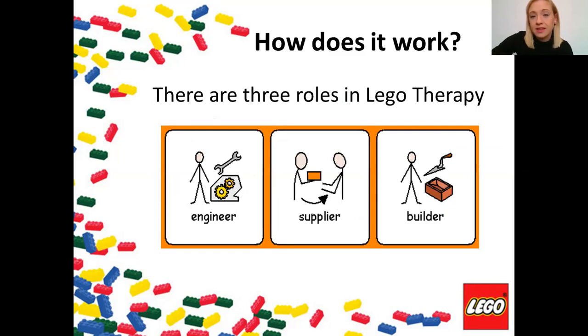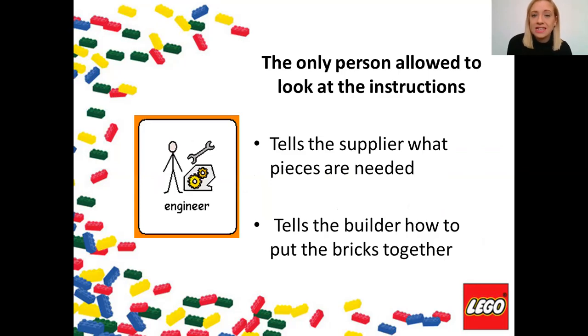So the main thing that we love about Lego therapy is that there's 3 roles. This is the structure that we try and keep even when we adapt it and use it for activities that are not Lego. So we have our engineer, our supplier and our builder. The engineer is the only person who is allowed to look at the instructions. They're the only person that is allowed to give instructions. So they tell the supplier what pieces are needed and they tell the builder how to build the item.